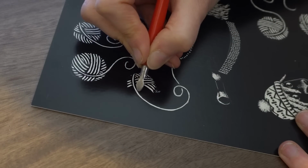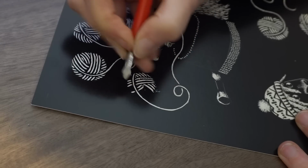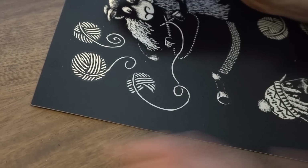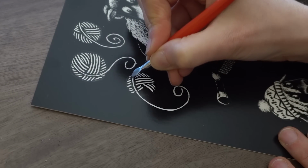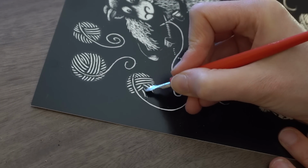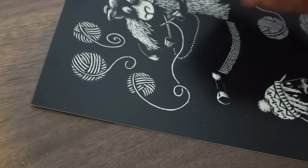So Scratchboard is a medium that is basically a layer of china clay, which is white, laid over with Indian ink, which is black, and you use a metal stylus to scrape away the black and reveal the white. So it's sort of like drawing with black ink on white paper in reverse. You have to think about negative space and bringing out the areas of highlight rather than the areas of dark and shadow if you're working with black on white.